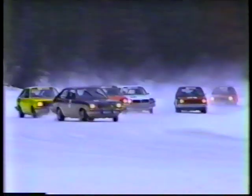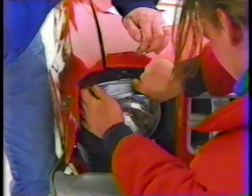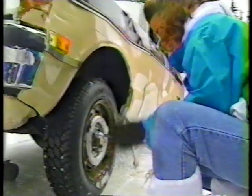Welcome back to the Hankook Ice Challenge 92 from Idafell Lake near Kelowna. Mention car racing and one usually thinks expensive. That's one of the most interesting things about this sport. It's not expensive, and that's why it's growing in popularity.